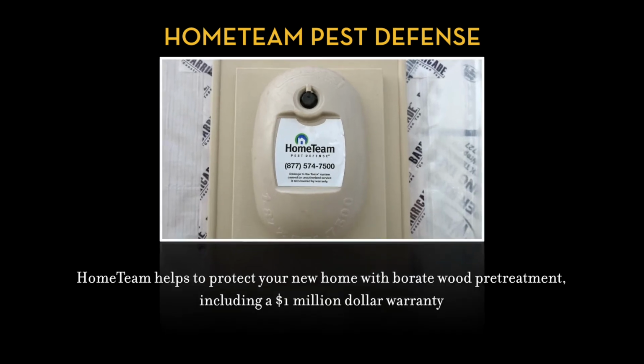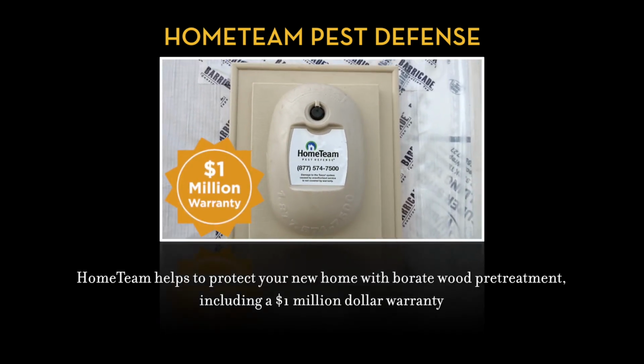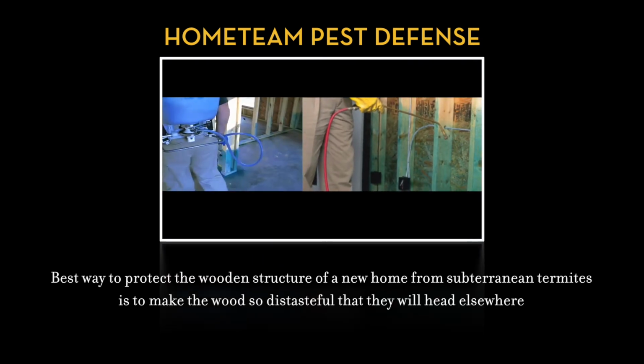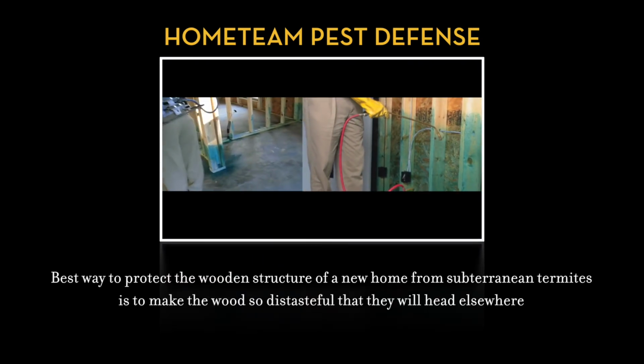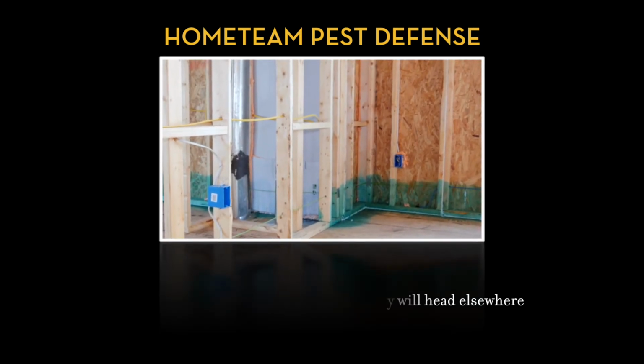Here are some key facts you should know about the termite treatment for new construction. Hometeam helps to protect your new home with borate wood pre-treatment, including a $1 million warranty. The best way to protect the wooden structure of a new home from subterranean termites is to make sure that the wood is so distasteful that they will head elsewhere.